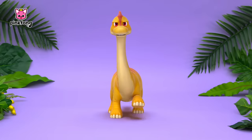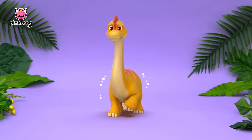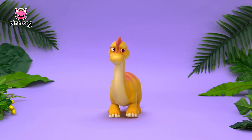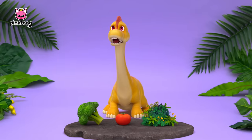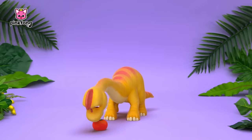Brachiosaurus doesn't like meat or fish. Are you still hungry? Just a moment. Huh? Why aren't you eating? Ugh! What a stinky fart!